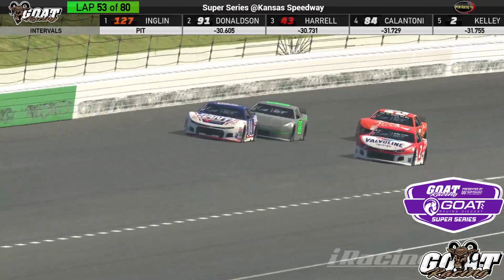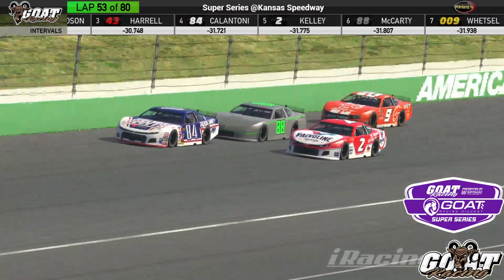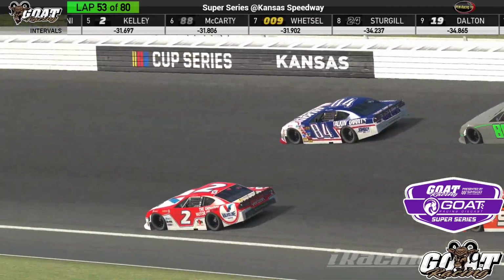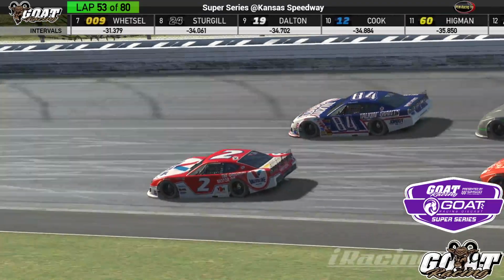Well, if he was able to get 52 laps of fuel, he probably would just need what, about a can, maybe half a can, to be able to finish this one out. I'd say probably about a can or so, yeah.